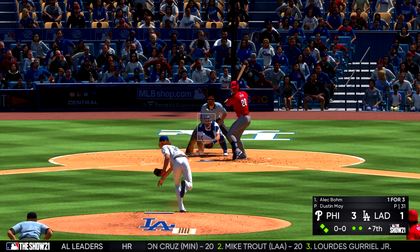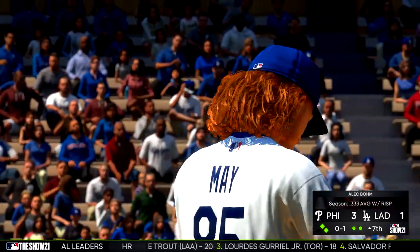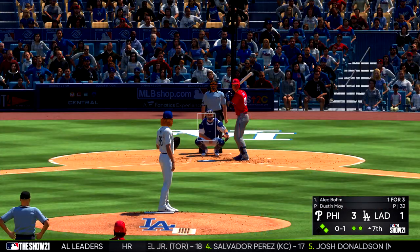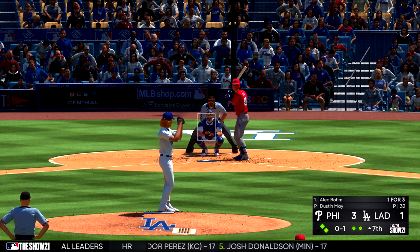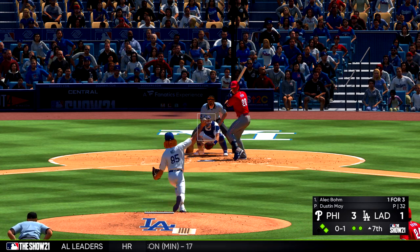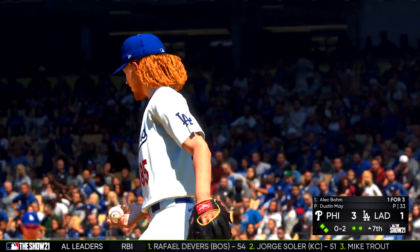From the stretch. Breaking ball for a strike, 0-1. After the walk and with runners on the bags, he couldn't afford to fall behind here. Nice job of jumping ahead with strike one. Trying to keep the game close, here's the pitch. Swing and a miss, it's 0-2.